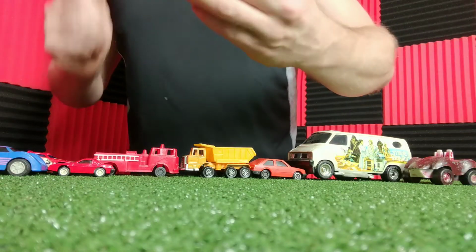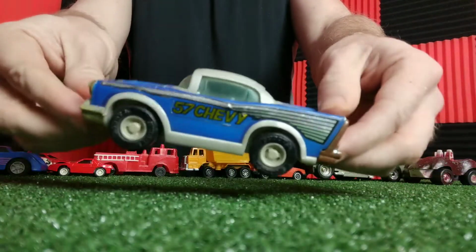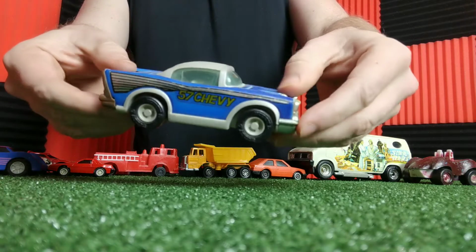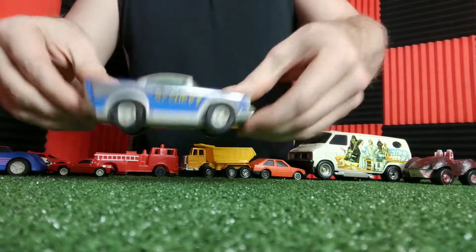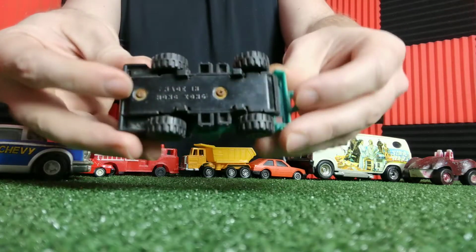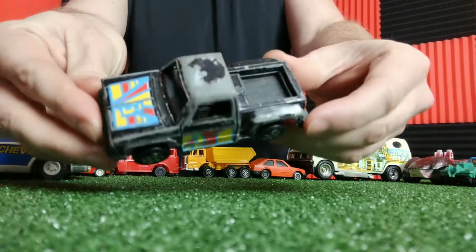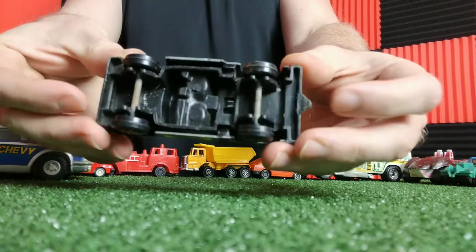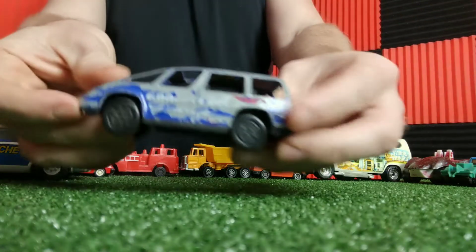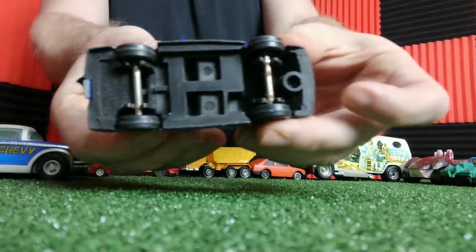A 1957 Buddy L Tonka. It ain't from 57, but it is definitely from the 80s. It's metal tin and plastic. This is a Tonka. Half of one. A Tootsie Toy truck. The paint is coming off, which was normally an issue with the Tootsie Toys. Speaking of paint, this one also has a slight paint issue.